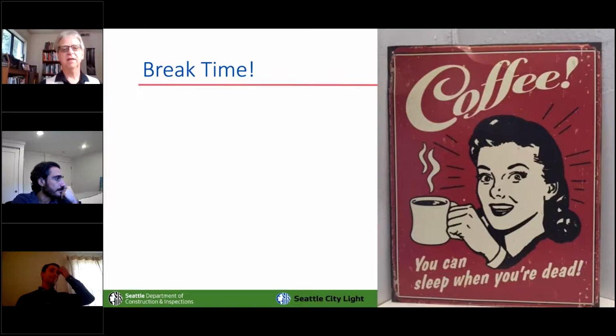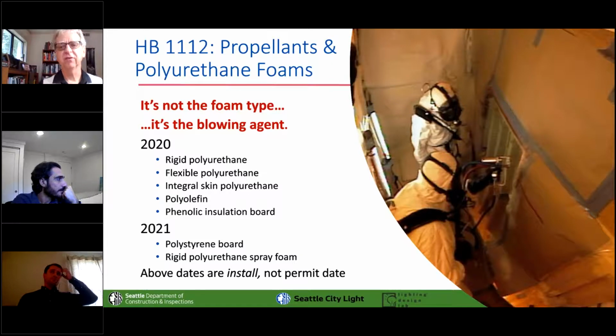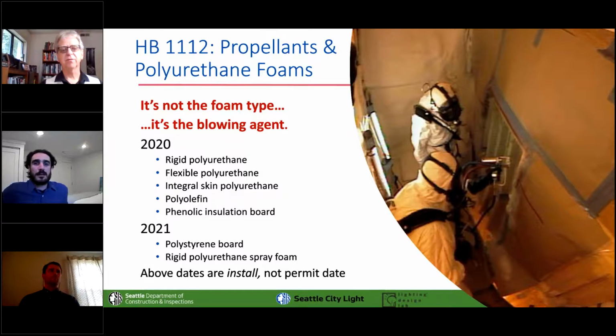Just want to mention that we had recent legislation at the state level that dealt with blowing agents for various foam insulations, not the foams, but the blowing agents they use to manufacture these. So we're already into this whole list of various kinds of rigid and spray foam insulation, and the manufacturers were scrambling last year. I think that this year they're getting up to where this is available, but make sure that everything is meeting standard now.